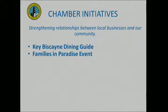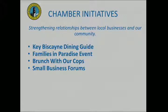The Families in Paradise event, now in its 2nd year, that we just finished, was incredible, bringing business to families. And the kids that attended, I think some of you all attended, you saw the effectiveness of that, and we're very happy with that kind of change. Brunch with Our Cops, a new initiative that we had, was incredible, to bring in people from the community to have brunch with the cops, talk to them, get better acquainted with our police force, and I think the results have been fantastic.